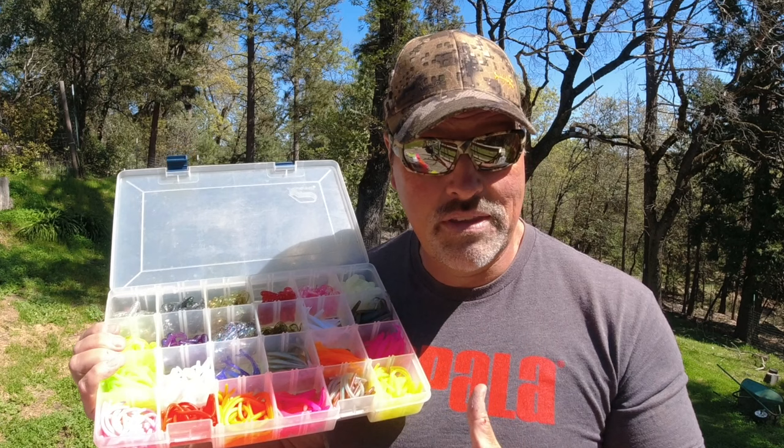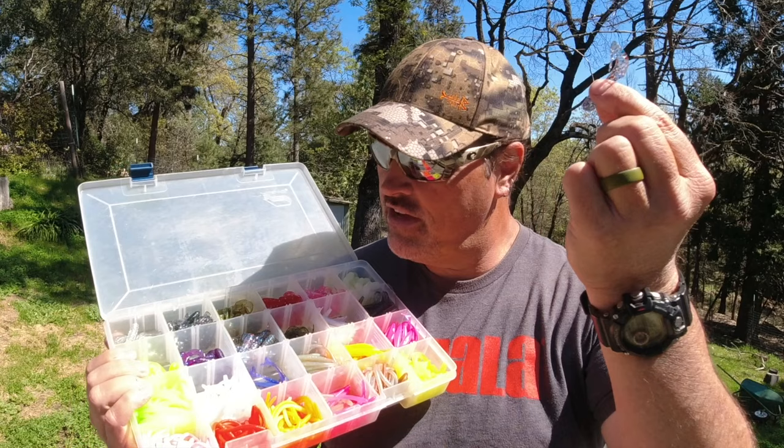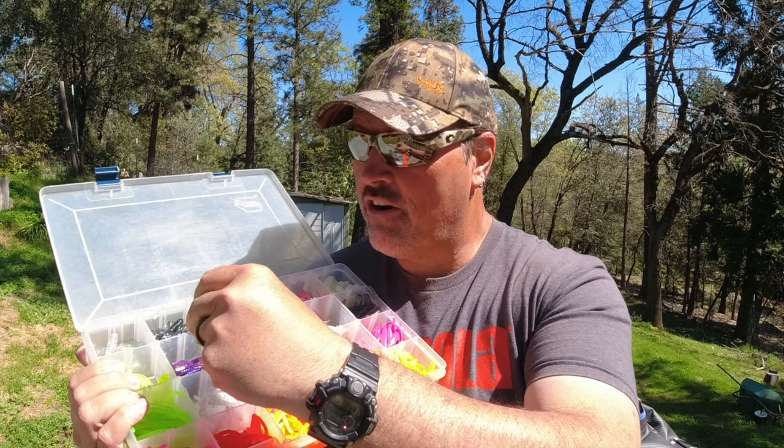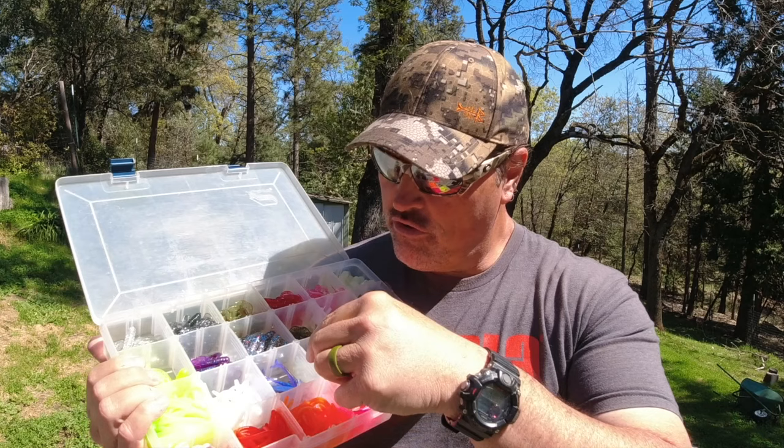But the three soft plastics that I'm running are your traditional 3-inch grubs, or FHS grubs. They're winners in bait fish colors, as well as your darker colors, your purple, just one of that great iconic black bass color, purple and blue flake. It's a winner on trout too. Okay, so I'm running traditional grubs.